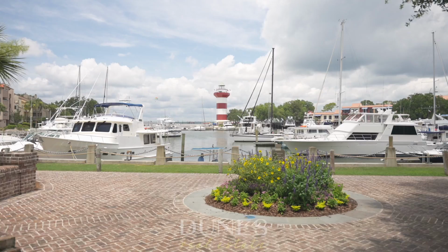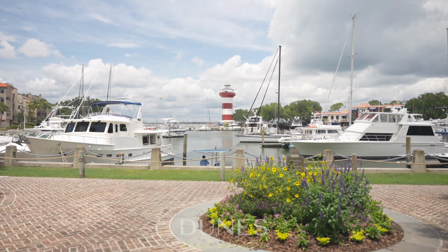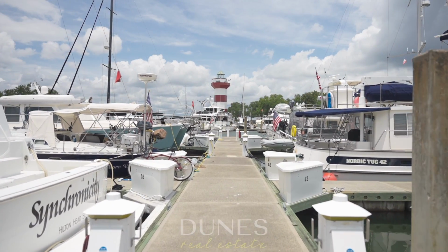Now today we're in Sea Pines, we're in Harbour Town. I'm basically just gonna walk around Harbour Town and show you everything that there is to see and everything that we love about this place, including the ridiculous live oaks that are here. I don't know if you can see that, but that thing is gigantic and just gorgeous.